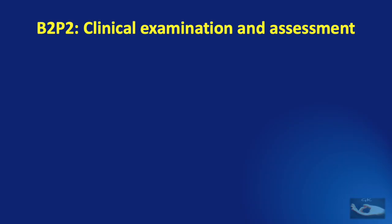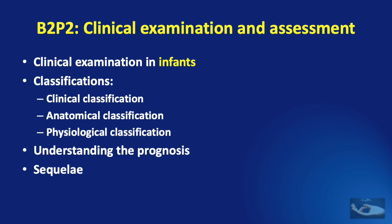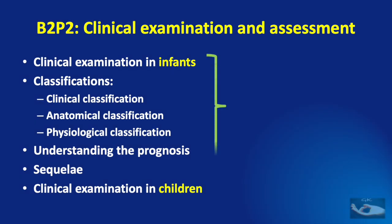We shall cover the topic of clinical examination and assessment in birth brachial plexus palsy under the headings of clinical examination in infants, classification systems, the clinical classification, anatomical classification, and the physiological classification, understanding the prognosis and sequelae of birth brachial plexus palsy, and finally, clinical examination in children. We will first deal with these topics in this video.